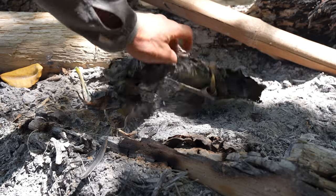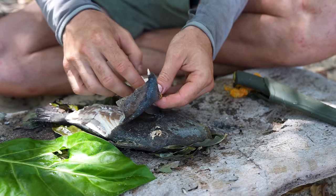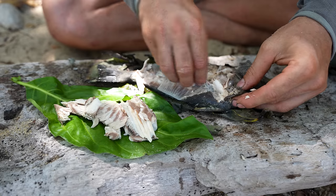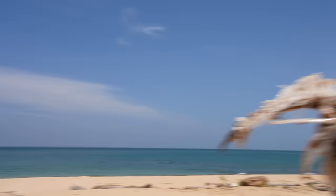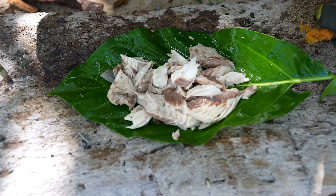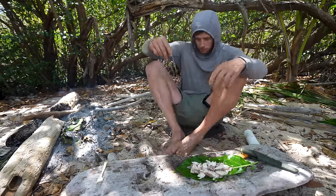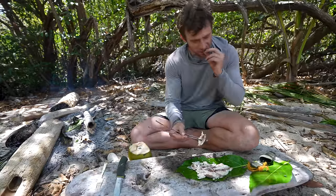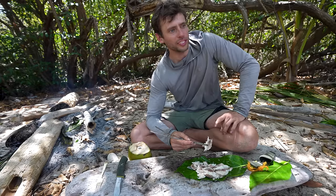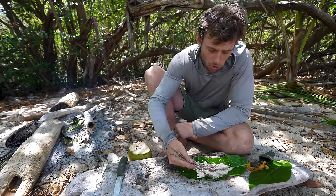I've had this thing in here for a good little while now. Should be cooked. This one's for the birds and the crabs. It's a good amount of meat. A little overcooked, but that's safe. Honestly, the fact that I undercooked that fish yesterday and still ate it was kind of a bad call. Because getting food poisoning out here would lead to dehydration and vomiting, which leads to death. No good.